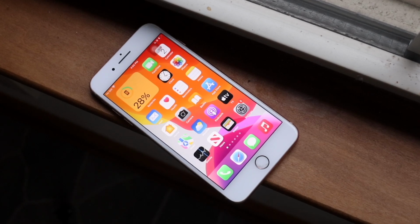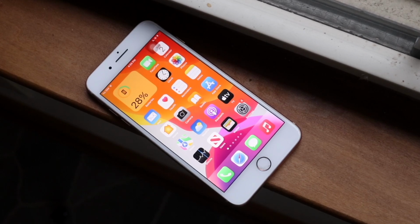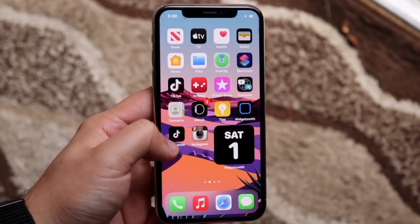So depending on whether you want to save about $60, you can go for the 8 Plus, or if you want to spend a little bit more and get a much better phone in pretty much every single area, the iPhone 10 is definitely the way I would recommend going.